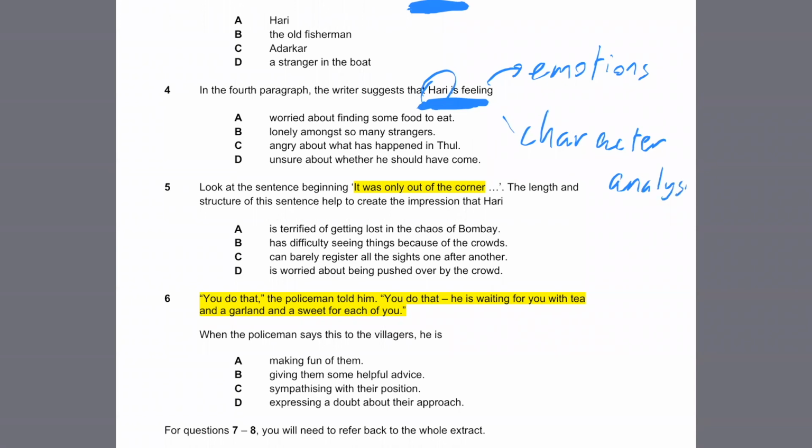And in our classes, we often encourage students to think about a number of different questions when it comes to character analysis. So let's say you've just read a text such as this one that they've given us. There are a few questions that you should just think about in your head, right? The first and obvious one would be something like, who is the main character? In this case, it's this person called Hari. It could also be the person who's referred to as the brother, Adarka.